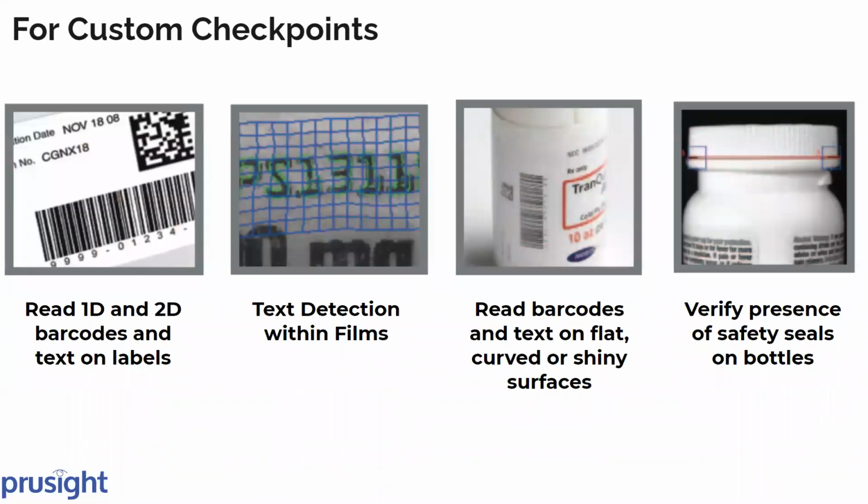Again, barcode labels or text detection within the film. Here it's reading the text, but there's an obstruction, which is the film in between. Or it can be barcode readers on a shiny or curved surface, because the illumination matters here. It can read from any surface, but we need to train the system. We can also check for the safety seals in the bottles.